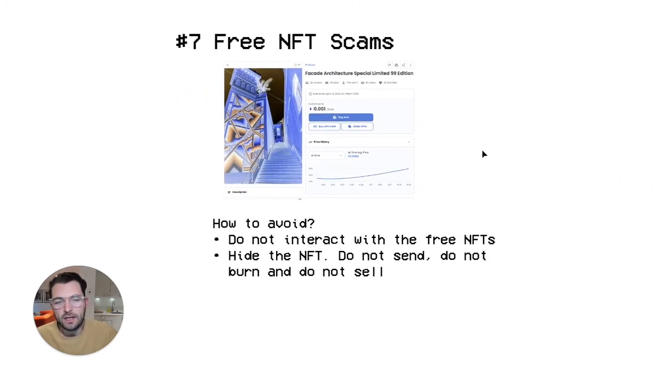Next would be the free NFT scams. This one is not as relevant now, but still every once in a while one will get through. What was happening was on OpenSea, you would open up your wallet and lo and behold, you have 1, 2, 6 free NFTs. They came out of nowhere. You weren't expecting them. They were usually always on the Polygon network. Just avoid these.